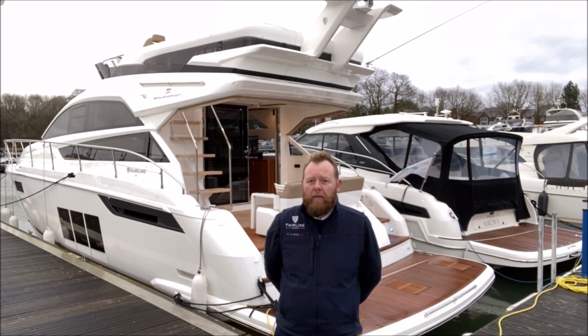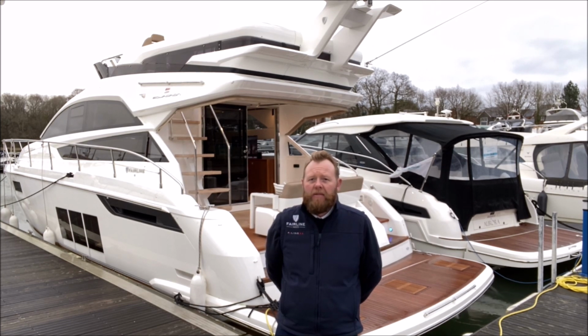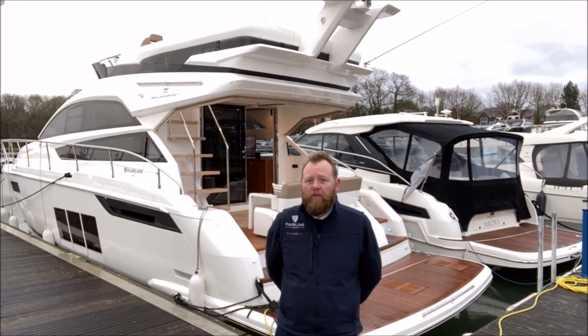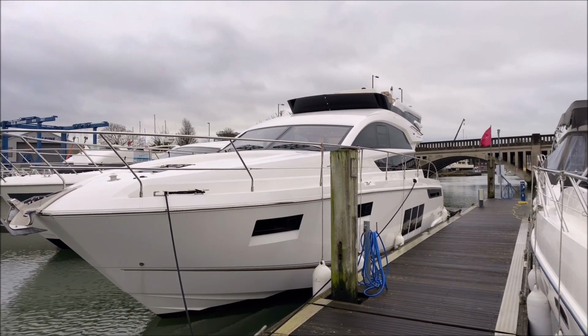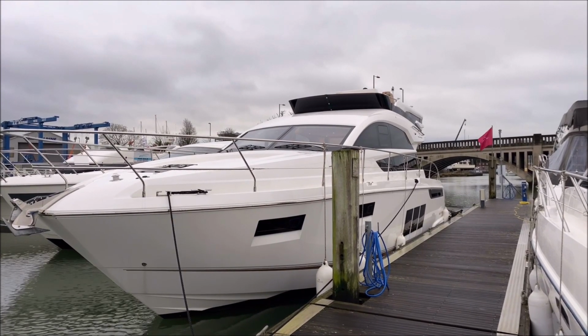We're the UK, Mallorca and Southern Spain dealership for Fairline yachts. My name's Stephen Chambers. This afternoon I'd like to show you around this stunning dealer approved 2017 Squadron 48. This Squadron 48 is a boat that we supplied from new. She's just had the one owner, been used here on the south coast. She's in very, very good condition and has been well looked after.